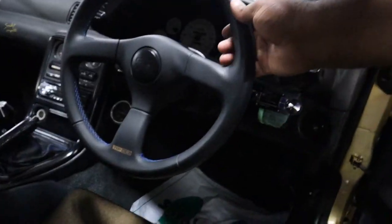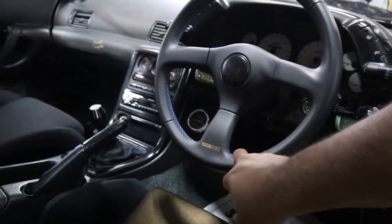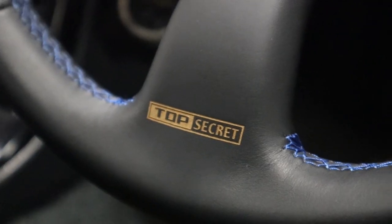It's insane. The steering wheel has been rewrapped. It feels phenomenal. I love the nice little touch. Blue stitching here, the top secret logo here. So, I mean, this thing is just absolutely bonkers, guys. Like, you really have to see it in person to take in some of these details. Smokey Nagata signatures, tuned by the man himself and driven by the man himself. It's just so dope to see this demo car and have it here. I guess you guys want to hear what it sounds like, right?